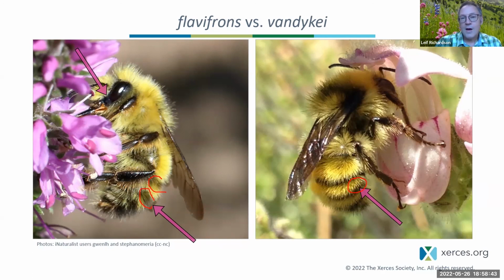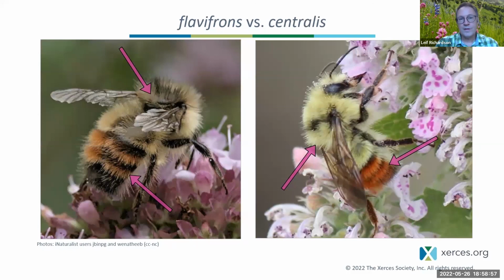So this is one way to distinguish those nearly all yellow flavifrons from the standard look of a vandykei male. I will say that in that area of, I think it's Central Washington that Rich mentioned earlier, vandykei females look different and the males can look quite distinctively different also. You can go ahead and we will stick with flavifrons here. In other populations, let's say, flavifrons males often have red hair on the abdomen, similar to those females that also do. And so on the left here, this is an image of a male Bombus flavifrons.